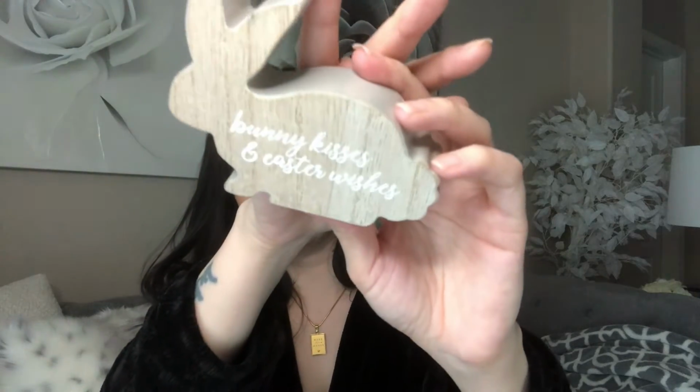I'm so sorry, I don't think I told you guys the prices for the other items. The two count bins were $5 and the drying mat was $3. Alright, back to the wood signs. This little bunny one is also $1. It says Bunny Kisses and Easter Wishes. I thought this one was so cute. This one is painted gray on the outside.